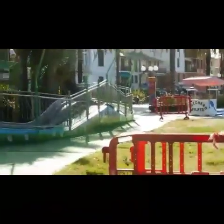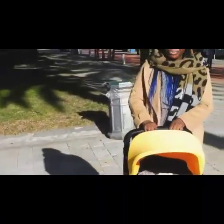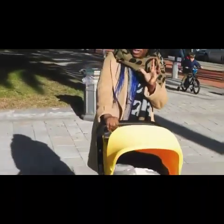Okay, so before now we haven't actually had time to take the kids out because the weather has been so cold, and so today being a very beautiful day, the sun came out and the place was warm. The whole place was super warm. It doesn't feel like winter at all.